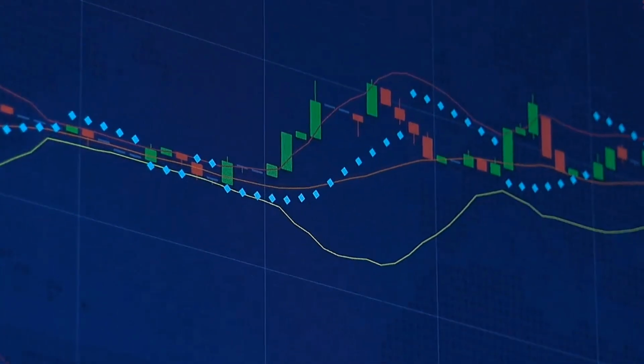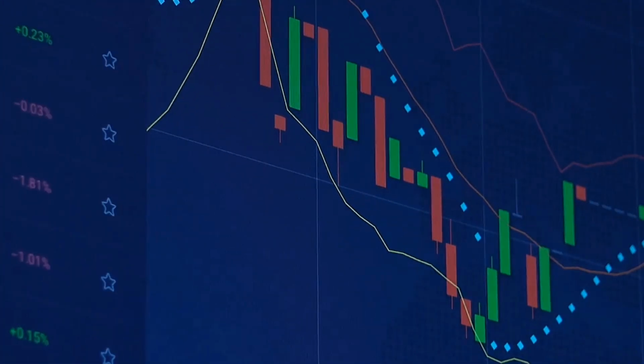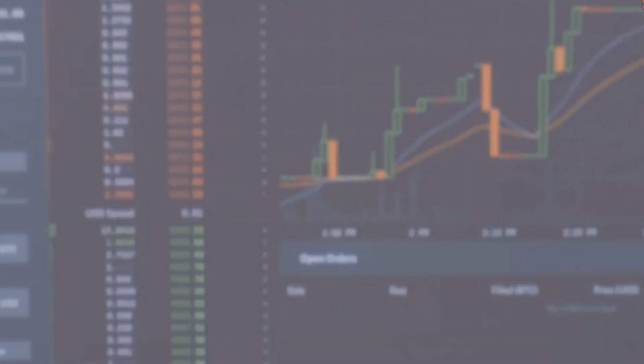Traders may use technical indicators, such as moving averages or trend lines, to confirm the direction of the trend. Moving averages smooth out price data to help identify the overall direction, while trend lines can provide visual cues about the strength and duration of the trend.